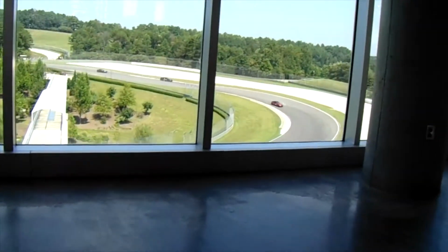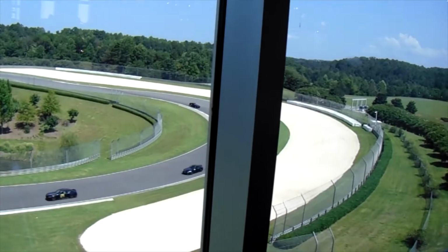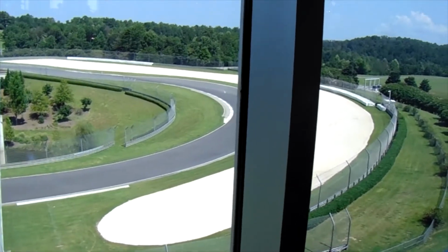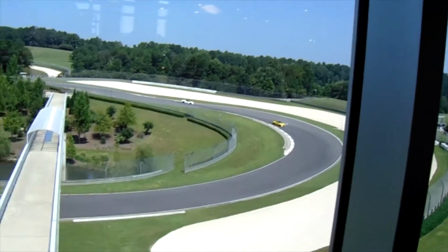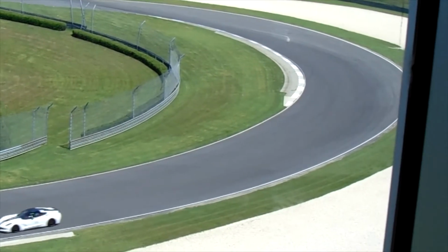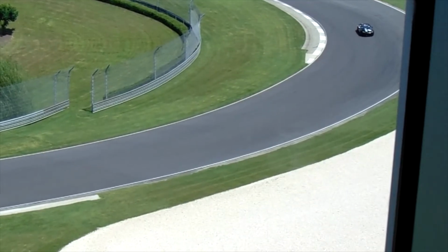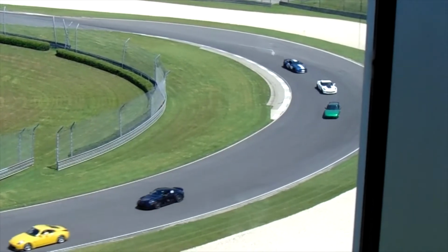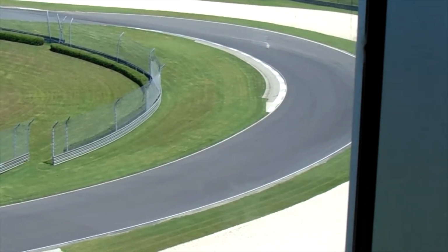There's a GTR out there. Mustang, Mercedes, another Mustang, C7 Corvette, baby, the white car. Honda, Nissan 370Z, Porsche, 240, C7 Corvette, and another Mustang. Nissan GTR.